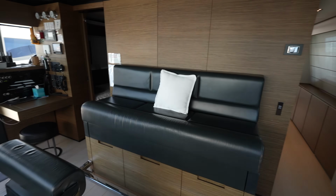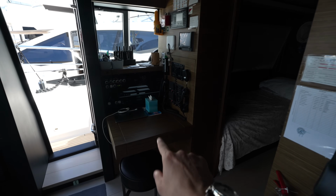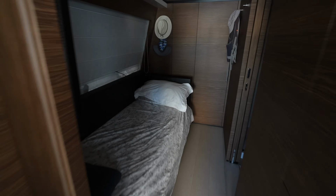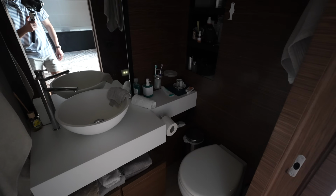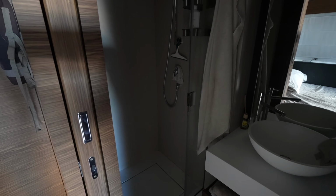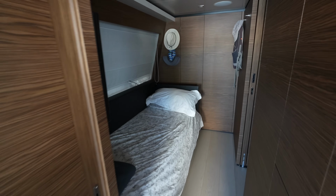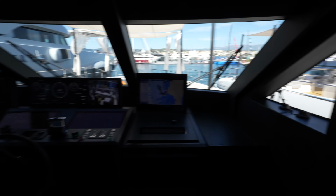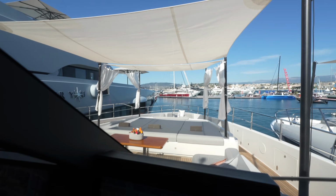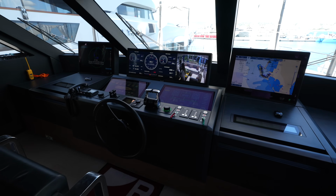You have the bench just behind, side access doors on either side of the bridge, and then the captain's cabin. They have their small office space here, and you can see his or her cabin as well. I also really like how they have the beautiful woodwork in here, just like you have outside on the bridge. And we're positioned very far forward on the yacht, so you get great visibility from here. And I think while we're up here, we're gonna go take a look at the foredeck.